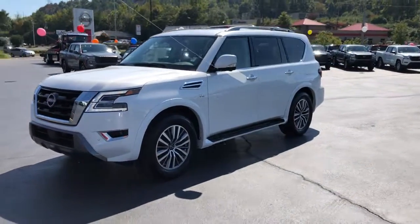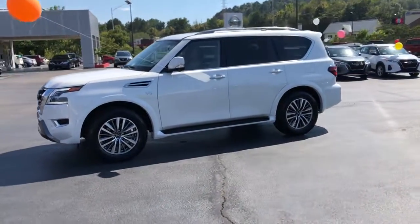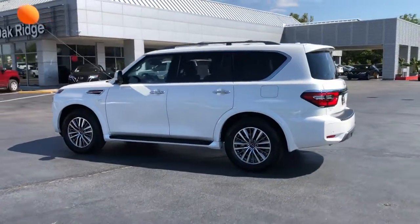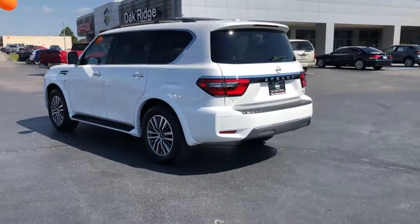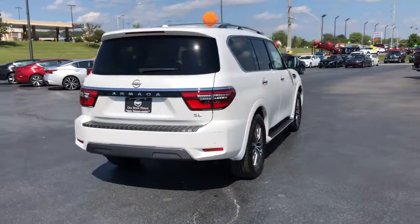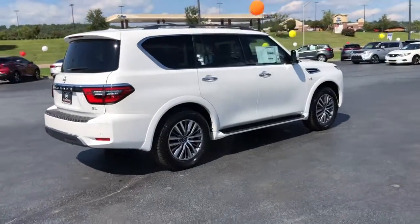Introducing the 2022 Nissan Armada. This serene and seriously strong Armada delivers full-size SUV mightiness and an effortlessly luxurious ride. Standard driver assist safety tech and touchscreen infotainment let you enjoy every adventure with confidence.